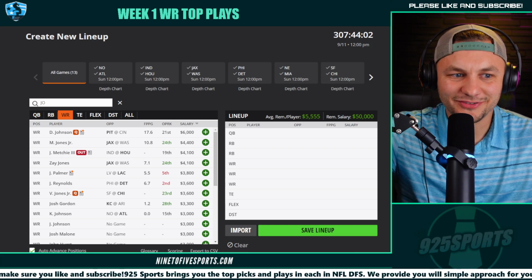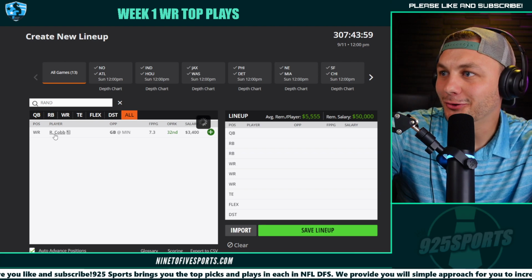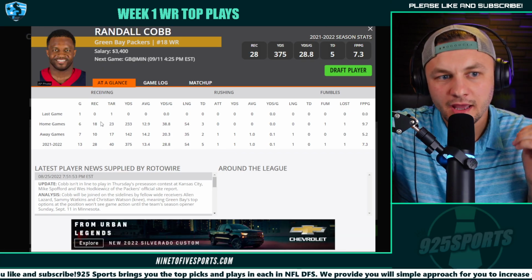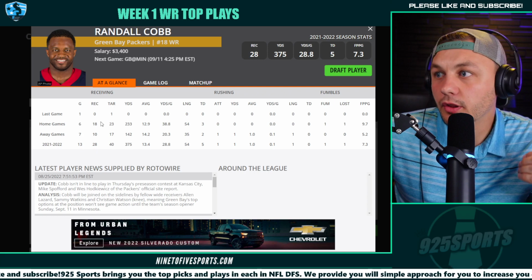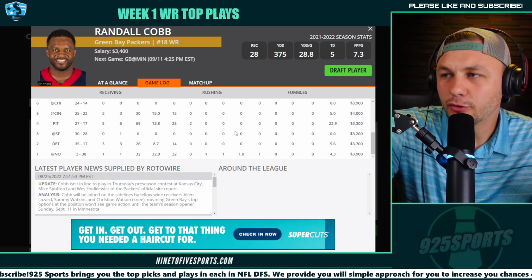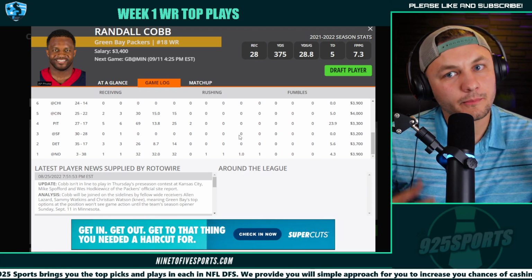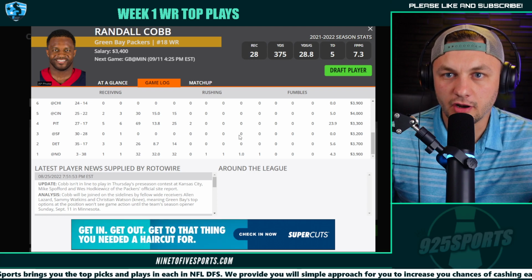But getting into the receiver plays here, guys, I do want to start off with Randall Cobb, actually. I know you guys probably didn't see that coming. So at his price point, 3.4, I really like Randall Cobb because one, it's only going to take like 2 catches for him to hit value. And you've heard Aaron Rodgers talk a lot this offseason about the rookie receivers needing his trust.